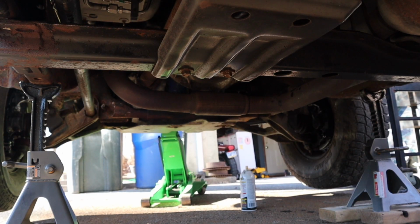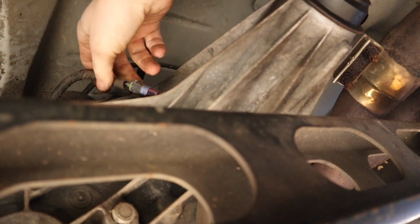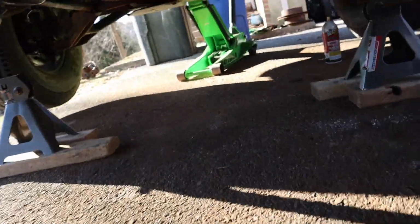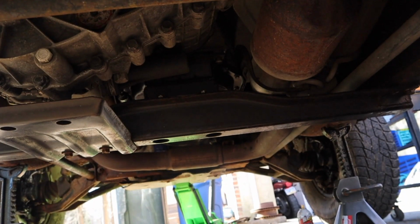Again, I can tell this transmission's been out because I was looking at a couple of these electric clips and they're actually broken off. So this one here is missing the little tab that locks over the sensor. So, all right, we got all those unhooked. Now, I'm gonna see if I can get those bolts undone here.